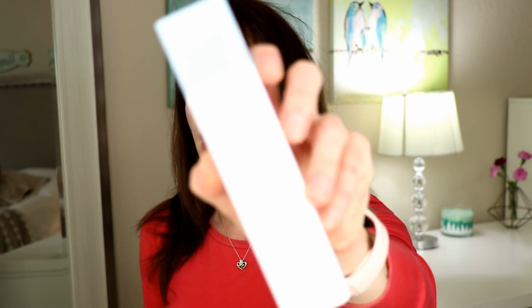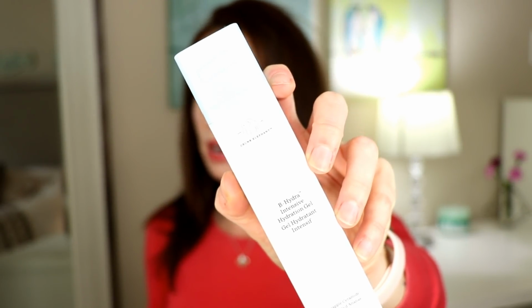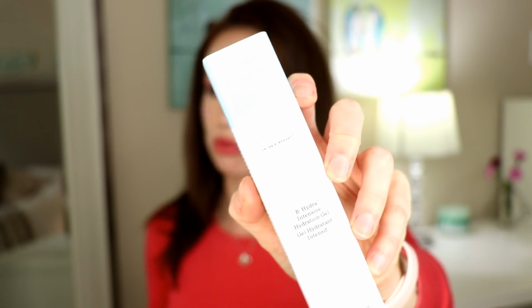The Drunk Elephant Bee Hydra Intensive Hydration Gel. This was my summer moisturizer. This would not be hydrating enough for me right now. If you have dry skin, this could be an extra serum booster that you use. If you have oily skin, perhaps you could get away with this in the wintertime, but for me right now, it would not be enough. I'm using my Belief True Cream moisturizer right now, and that is enough. This would not be. But this is wonderful in the summer because it's hot and I don't need as much moisture, so that's great.